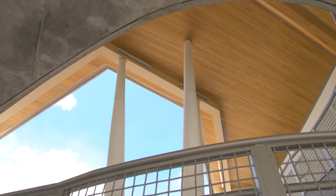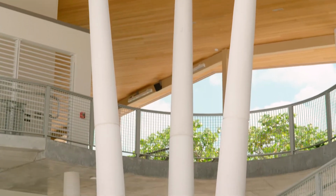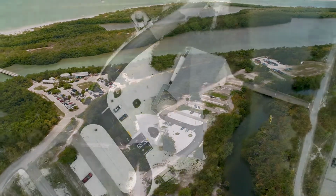So one of the ways we did this was in a few select areas, we took the columns all the way to the roof. So that really helped give the feeling of the building being more nestled into the landscape, almost a long tree limb that reaches up to the higher part of the canopy. So that really was an integral part of making the building feel like it was nestled into the landscape and not just sort of floating above and disconnected from the landscape.